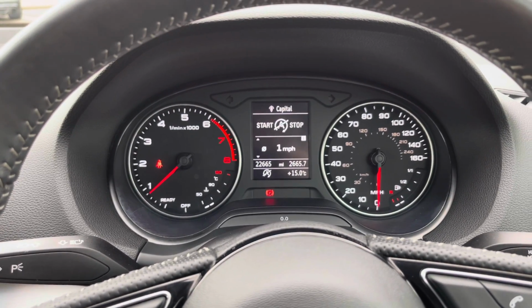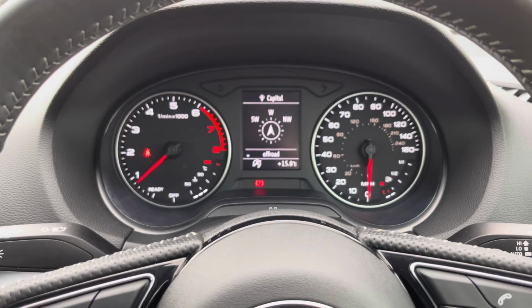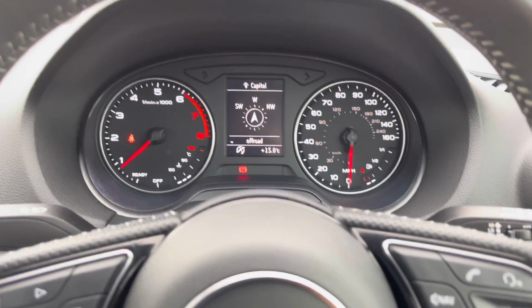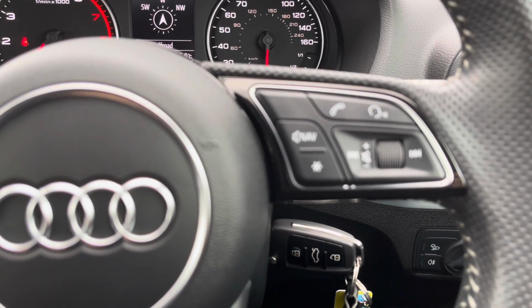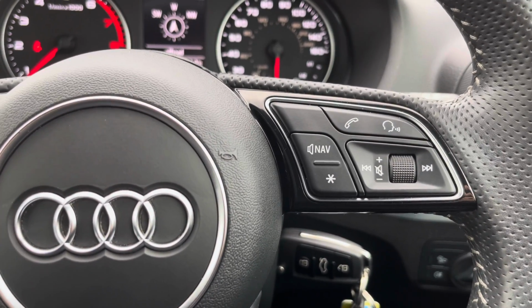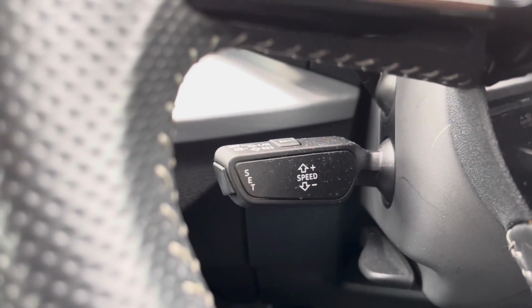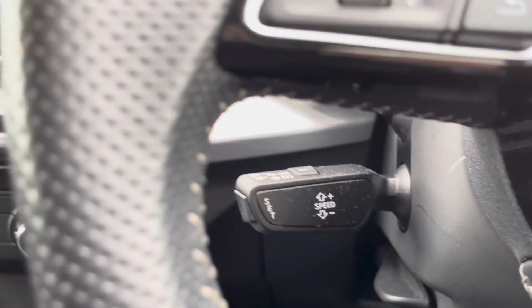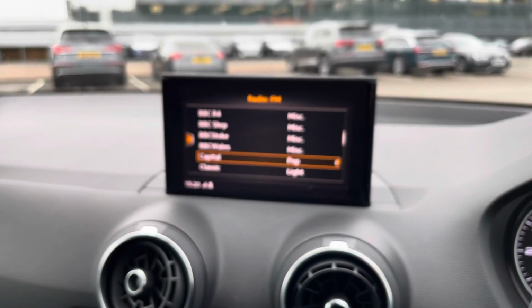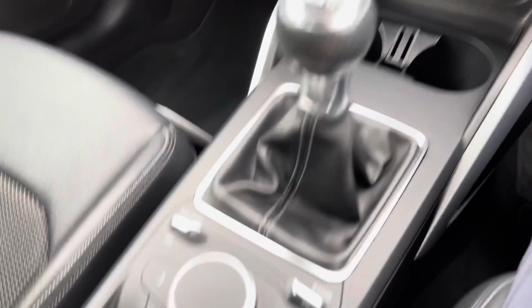You can view important information about the vehicle, such as your range and consumption, as well as viewing your satellite navigation directions. The buttons on the right allow you to answer and decline your phone calls and use the voice control system. And we also get cruise control fitted to the vehicle as well, which is perfect for those longer motorway journeys. To your left, in the centre of the dashboard, you'll find your multimedia interface, and this is controlled with the dial in the centre console.